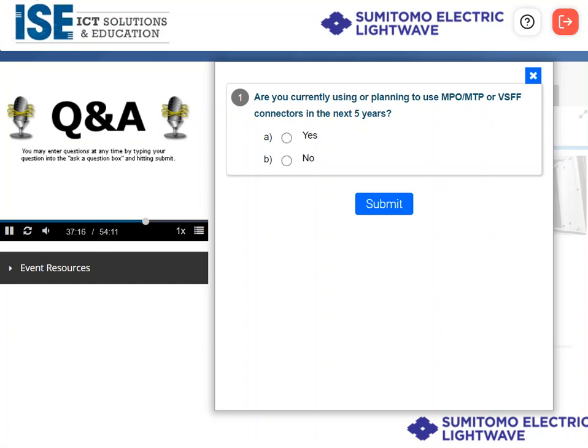Excellent. Okay, another one here. Is there a cable fiber count that is more common or typical for the 200 micron fiber solution?